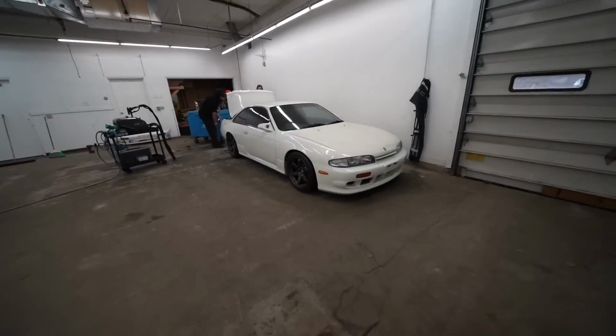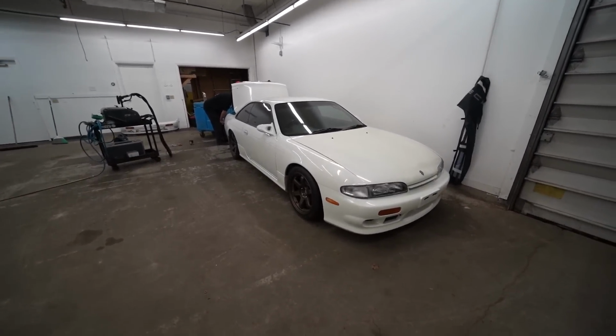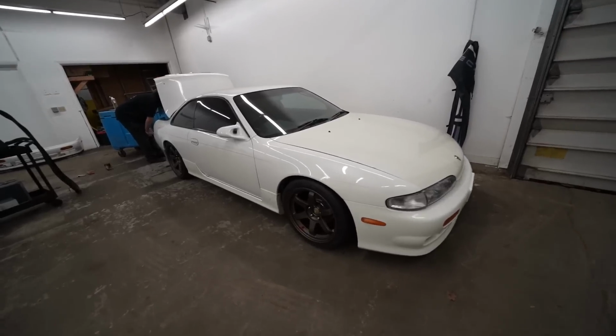We're gonna end the video, and I'll leave you with one last look at the car pre-restoration. Glass headlights, Navin kit, Gannon doors. This thing's gonna turn out fire.